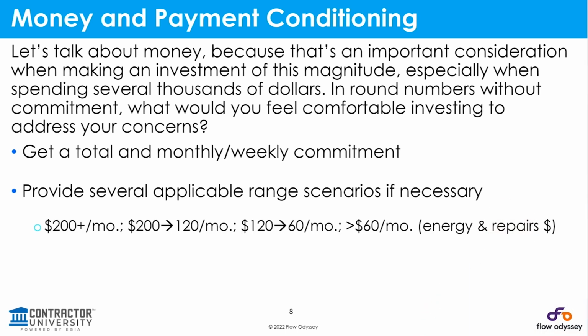Again, based on what I've seen, that number could be higher or it could be lower based on the scope of work that I've identified by this point in time during my time with the customer on a one or two visit process, right? You could invest as much as $200 a month, but you don't have to. You could spend as little as $60 a month and anywhere in between. Again, for the most premium solution, it's probably going to be $200 plus a month. For an upper level solution, it's going to be $200 down to about $120 a month.